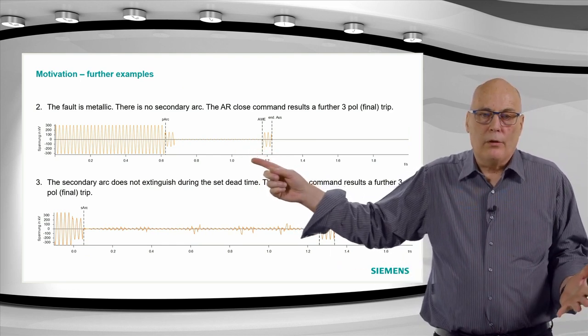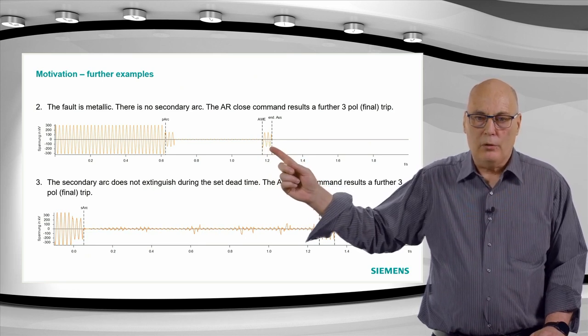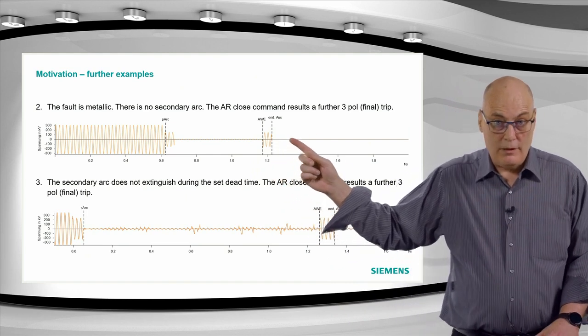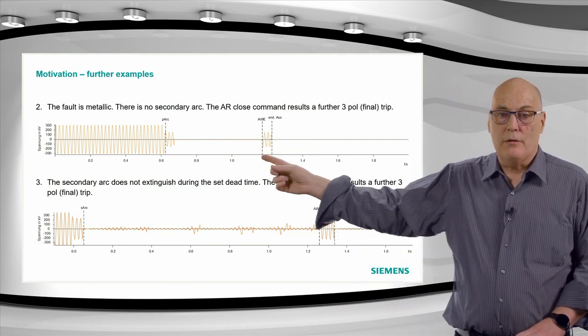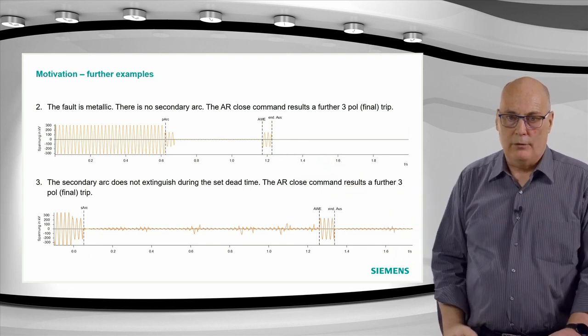The auto recloser does not notice and will reclose here unnecessarily and cause a switch on to fault, and you have to trip again. System stress, very bad for power system stability and so on. Unnecessary, this reclose here. Secondary arc detection can prevent that. We'll see that later on.